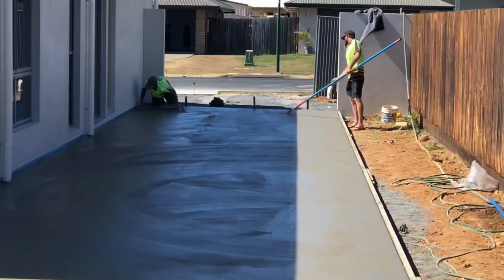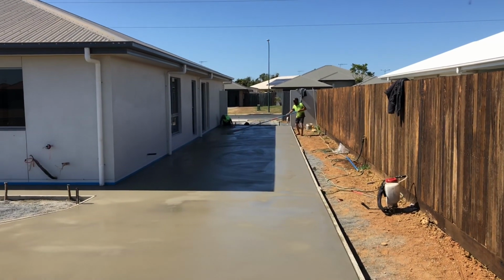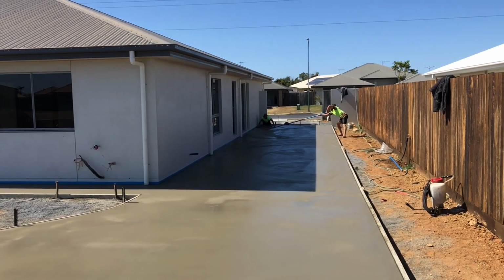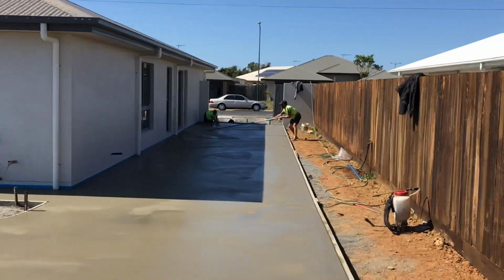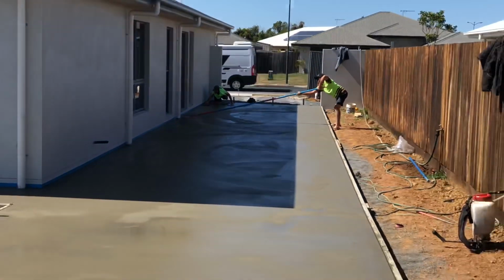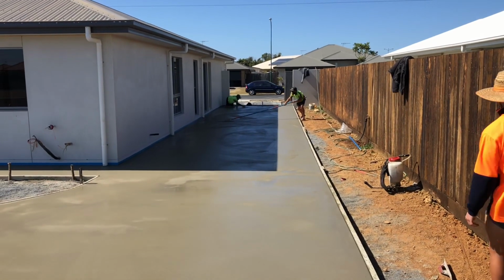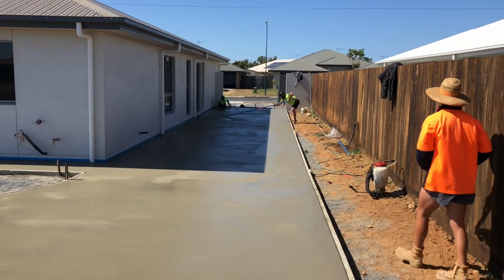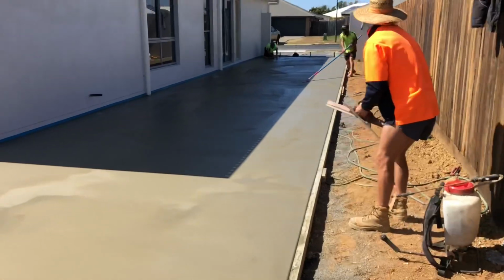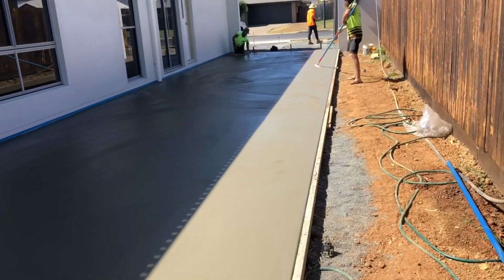Beautiful. It's a nice and windy day today. Pegs out already. Alright, let's set the next one up.